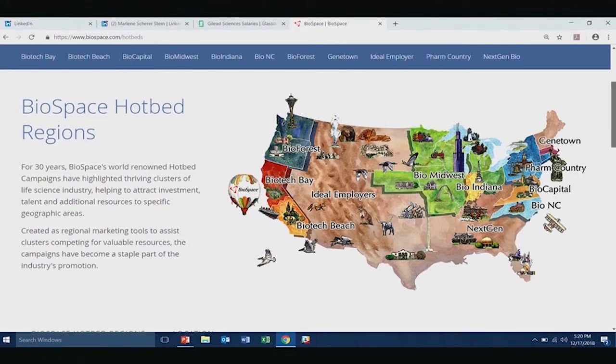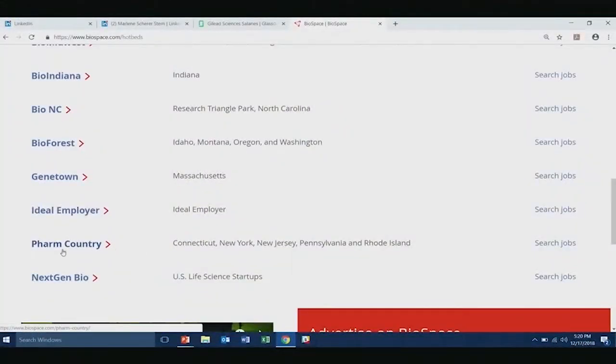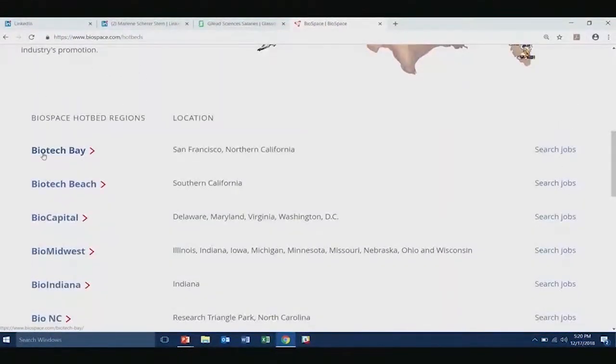You can look at the farm country jobs, and if I scroll down here, here are jobs in that area. So this is really handy if you're thinking about moving, or even if you just want to look at Biotech Bay, which is where we are right now.